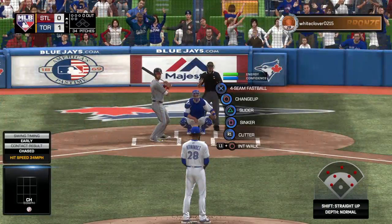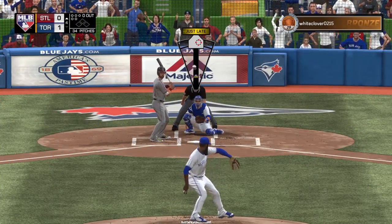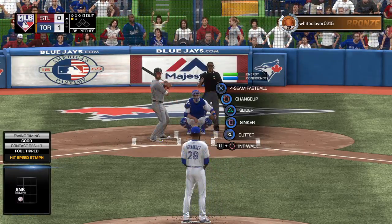Trying to pick things up where we left off. Matt Carpenter. He'll lead things off here in this one-run contest. Carpenter. And the first pitch is chopped foul right at home plate. It's strike one.